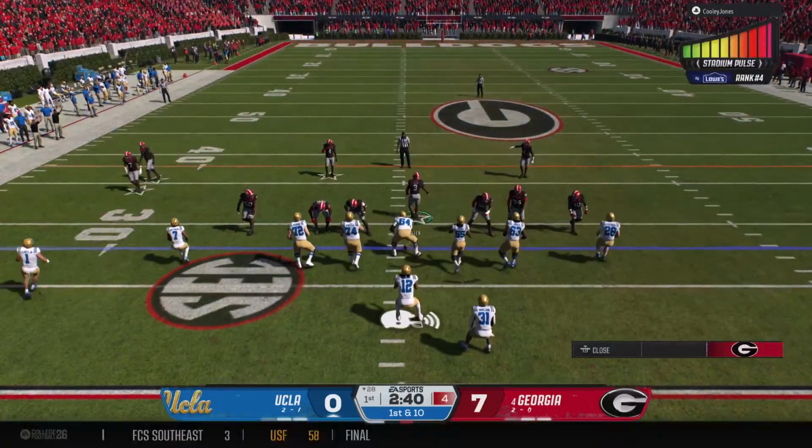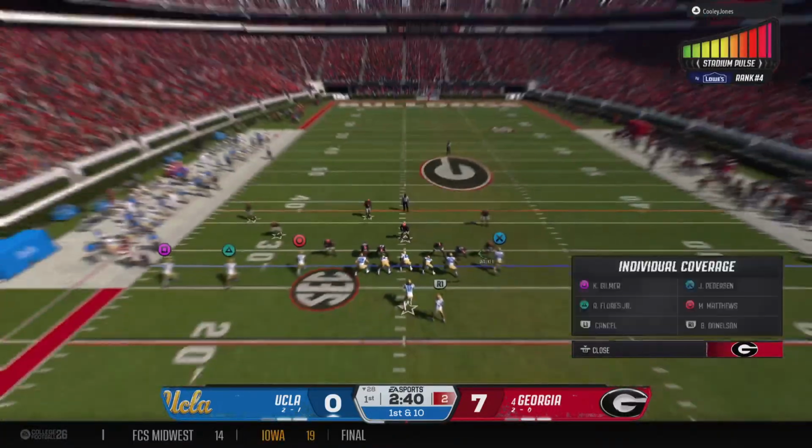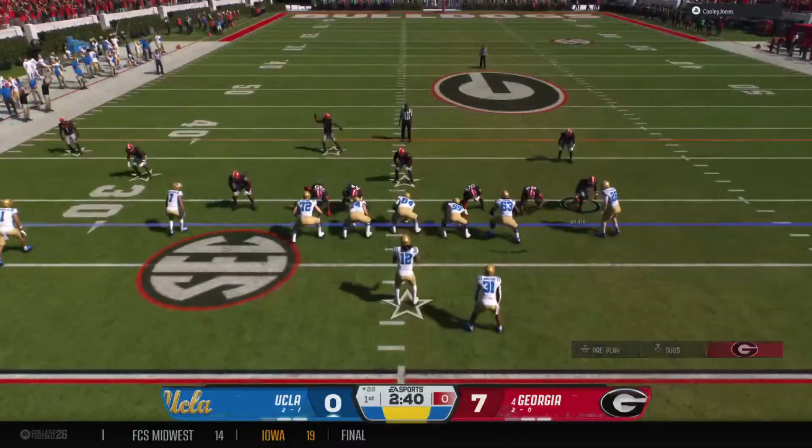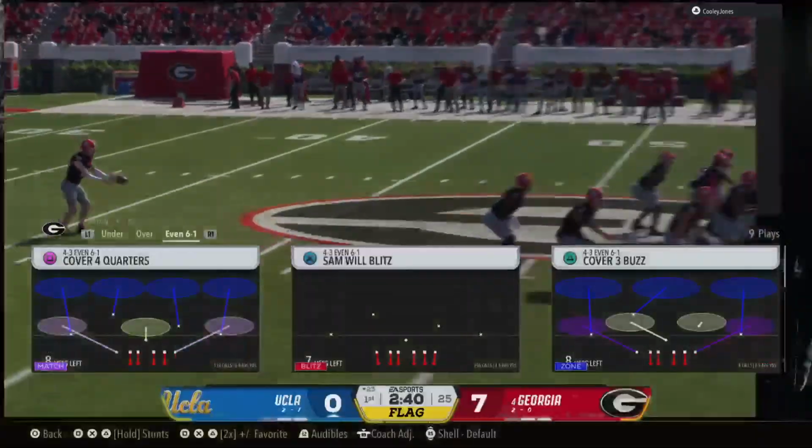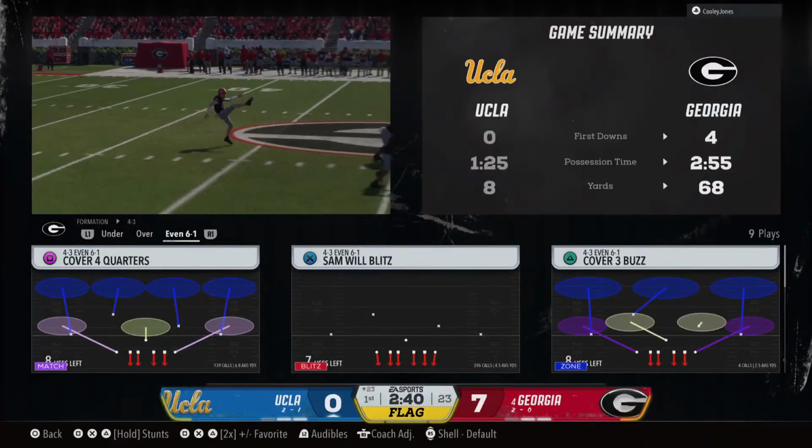They'll christen this drive from the 28-yard line. They weren't able to get that one off. It'll be a delay of game. The offense couldn't get the snap off in time, and it'll cost them.